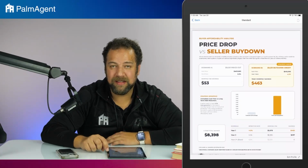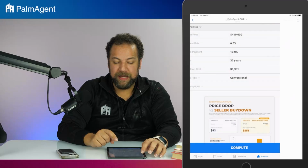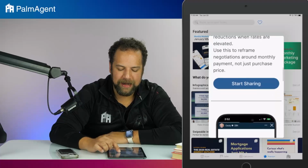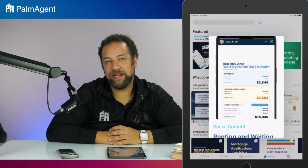That's a lot of savings. So a lot of useful ways for this piece here. Definitely a really cool piece that we highlighted in the monthly marketing package. Now, we also highlighted a piece that talks about renting and waiting for rates to drop.